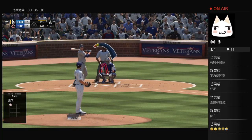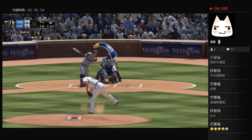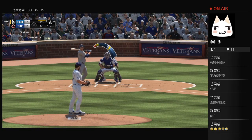Adrian Gonzalez stands in for the 3rd time now as he takes a look at a ball. It's 1-0. And not the greatest approach there as he offers at a pitch in the dirt, and it's even at 1-1.